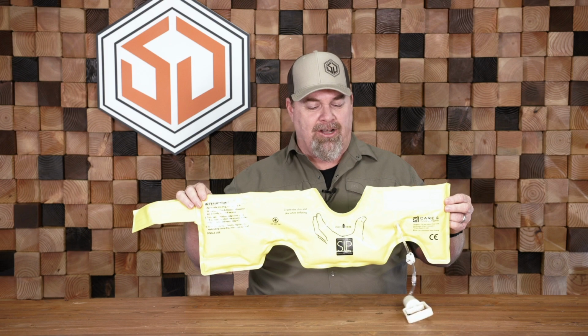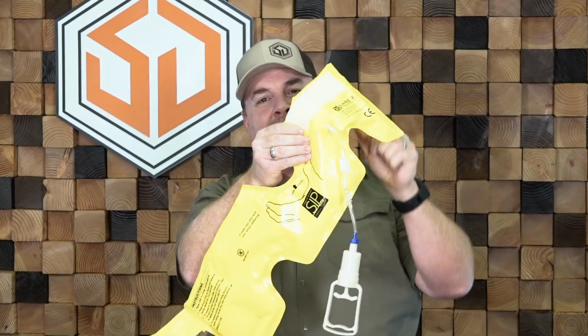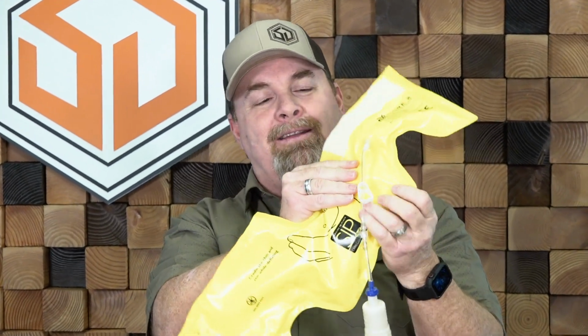This is a new one. This one is actually inflatable, or should I say it works by vacuum. This is called the SIP. It's called Stabilize in Place. And what it is, it's essentially a bean bag. It's got those little foam beads inside of it. And you'll see that it's got a very simple sizing chart.